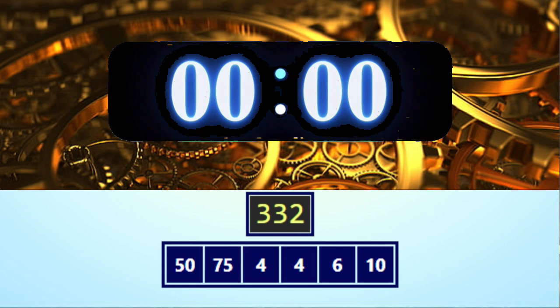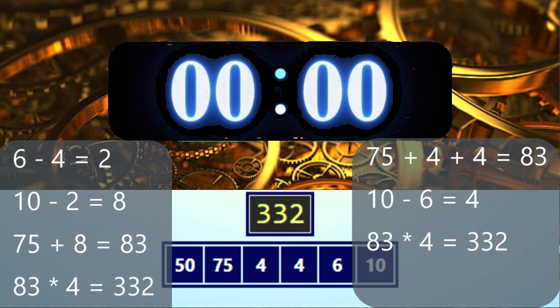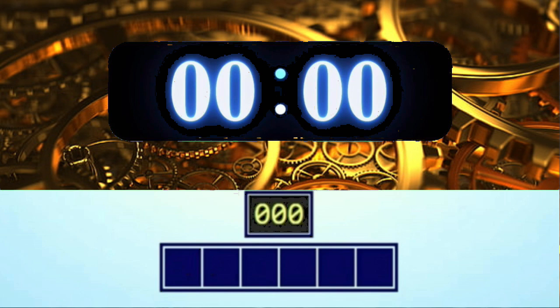Time's up. Pens down. Here are two possible solutions. I hope you got the last one, but now it's time for another round. This one will be a possible tiebreaker. In this round, only the person closest to the target number gets the points. If you don't get it, don't worry. I'll be posting more weekly.